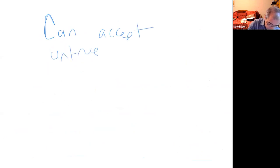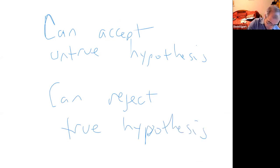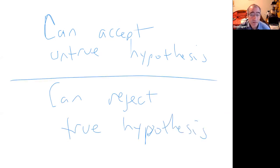Yes, there's type one and type two errors. You can accept an untrue hypothesis. That's one problem. And you can reject a true hypothesis. These are the type one and type two errors. They're both dangers. They both can happen.